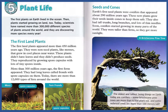Discover! The oldest and tallest living things on Earth today are conifers. Some bristlecone pine trees are more than 4,500 years old, and some redwood trees are more than 100 meters tall.